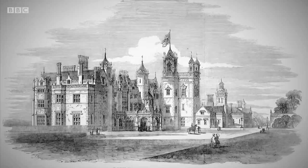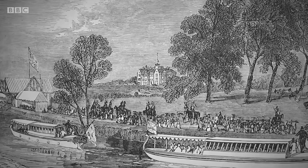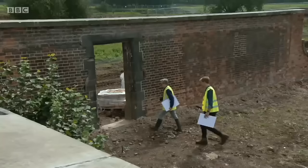In its prime, this grand estate was so important that it was visited twice by Queen Victoria. The royal visit was celebrated by the Earl of Ellesmere. He commissioned a special royal barge, which arrived via the Bridgewater Canal, and legend has it that he dyed the water blue for Her Majesty.